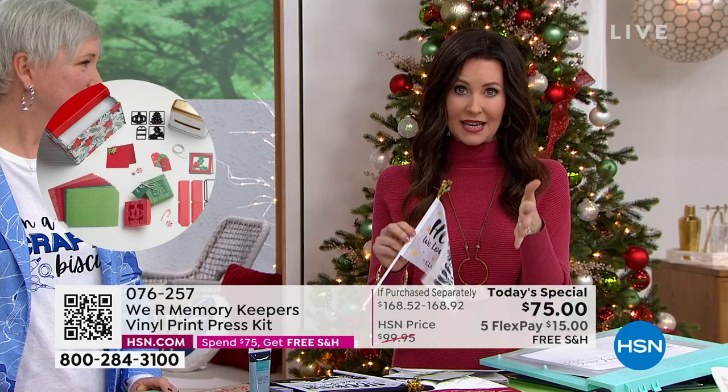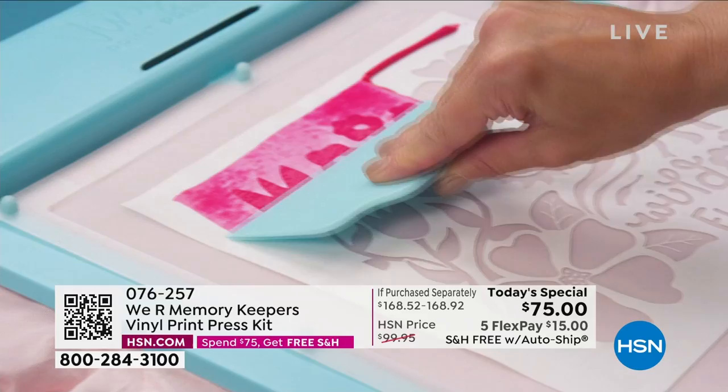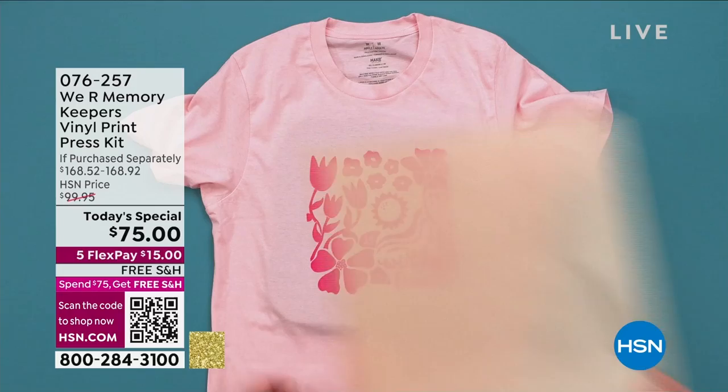If you have dexterity issues, there's no cutting and trimming. If you want to be able to make professional t-shirts and cards and stockings, you want to be able to personalize any of your Christmas gifts, holiday gifts. It's coming up. That's the name of the game. That's the name of your Etsy shop. Yes. That's the name of everything, is that personalization. This is the way to do it. Faster, easier, and so much less expensive.